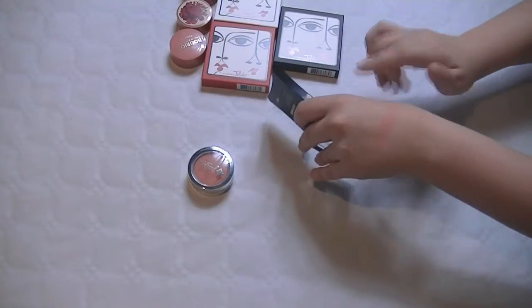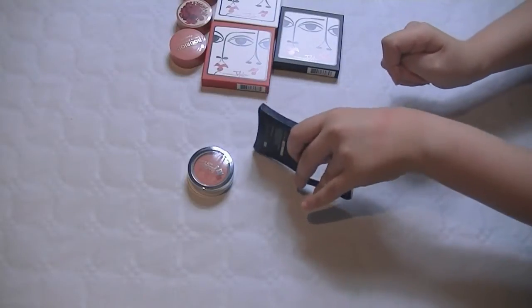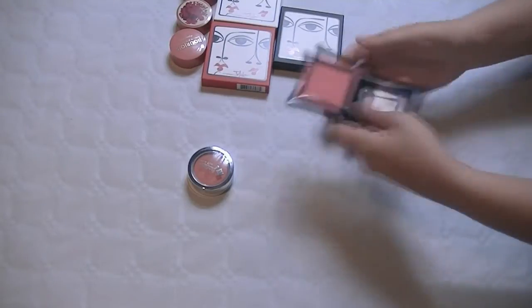And it blends out so well. No effort at all. Yeah, that's gorgeous, blended out. No, I'm gonna keep that one.